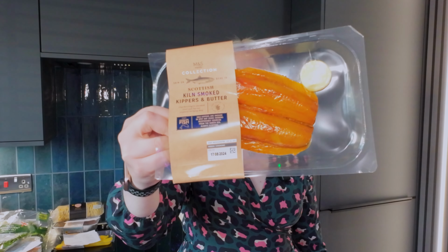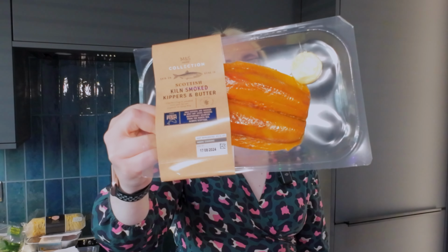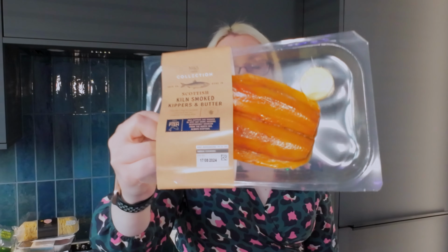They're not suitable for freezing, but what they do recommend is that you grill them or cook them in the oven. I personally have cooked these in the air fryer.